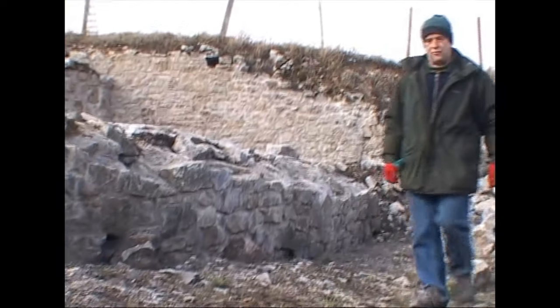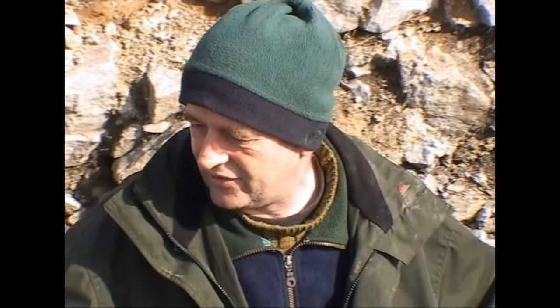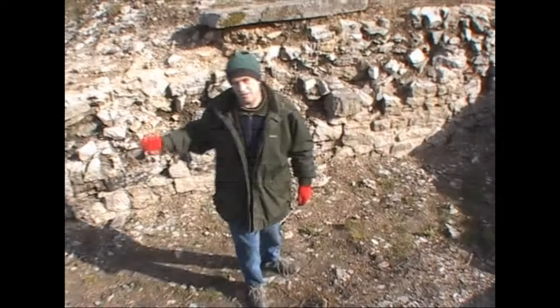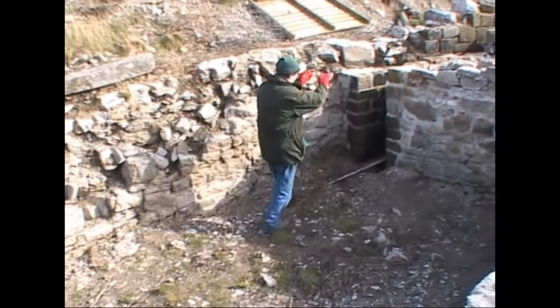Right, we've walked now from the engine house itself into the middle of the boiler house. In this boiler house, which is much, much bigger than the one for the winding engine, there was one huge Cornish boiler. And it needed to be huge because you need an awful lot more power for a pumping engine than you do a winding engine. Now here we have the flue. You can see there's quite a lot of it left.